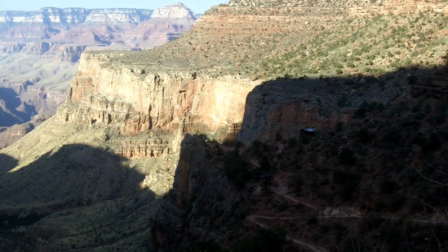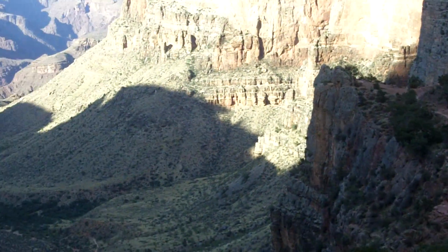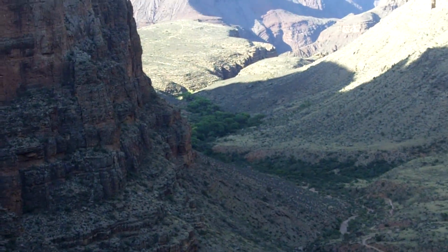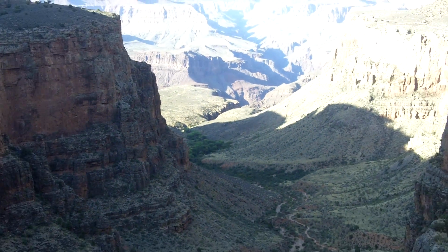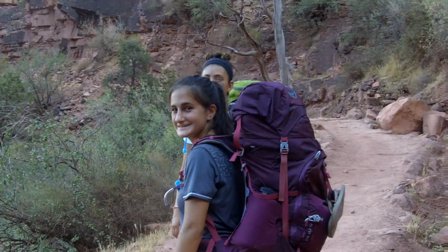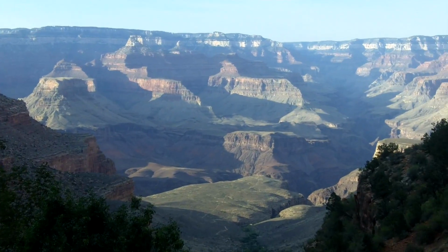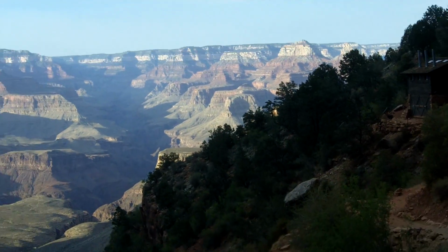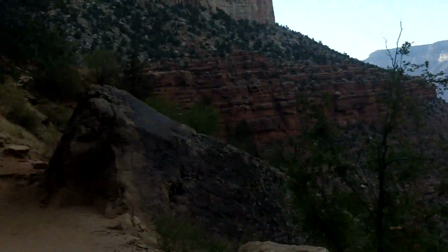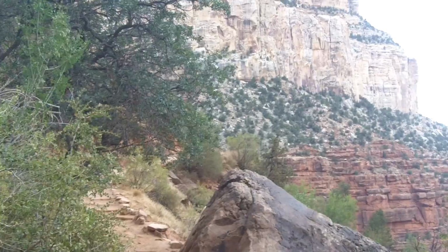Right, that is a 3-mile rest stop there. It's 1,000 feet above Indian Garden. The green area down there is Indian Garden where we just started out. It took us about an hour to do that. Girls are looking strong, still smiling. This is a 1.5 mile rest stop. About 1,200 feet to go. Water. Got about an hour till sunset.